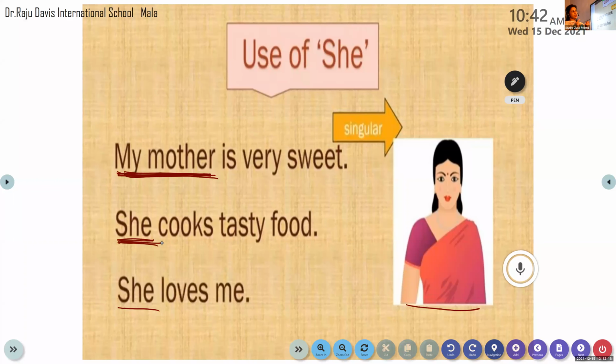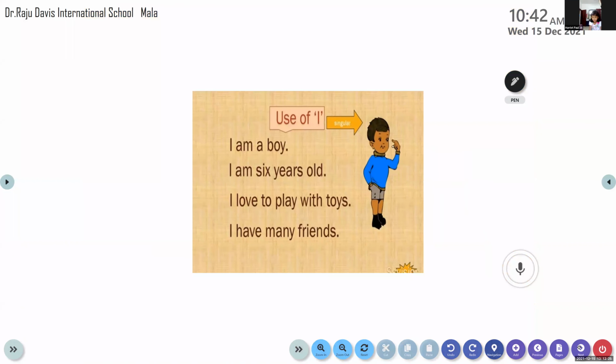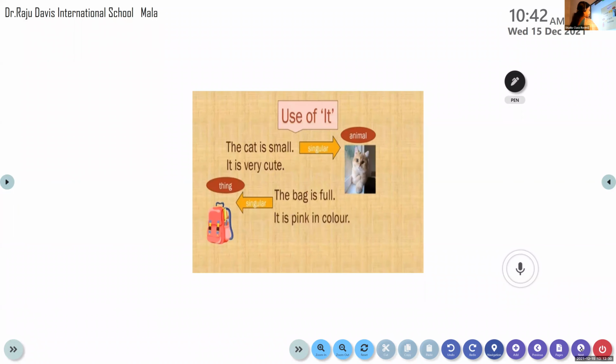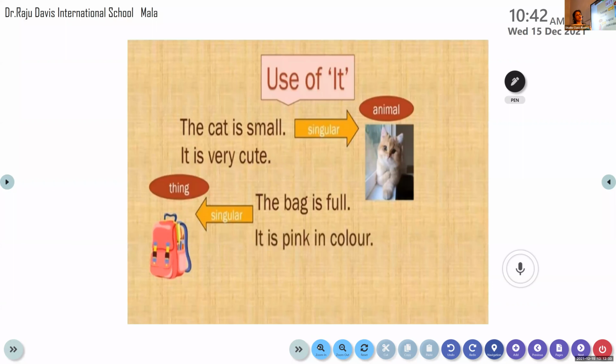Have you understood he and she? Now let's move on to it. I, we will learn later. It. It is also a pronoun. When to use it? It is a pronoun which is used when we are talking about an animal or a thing.